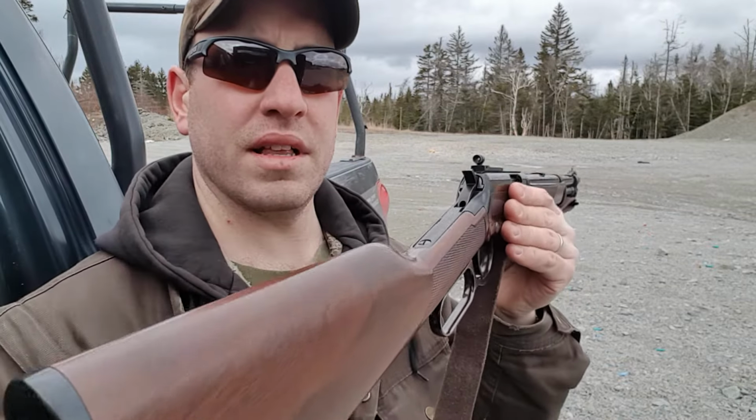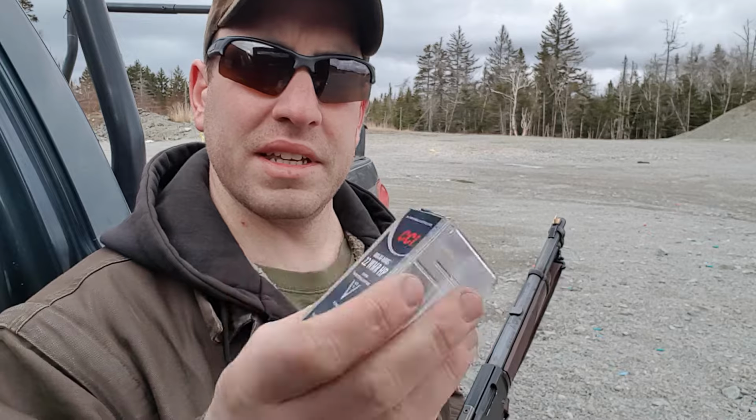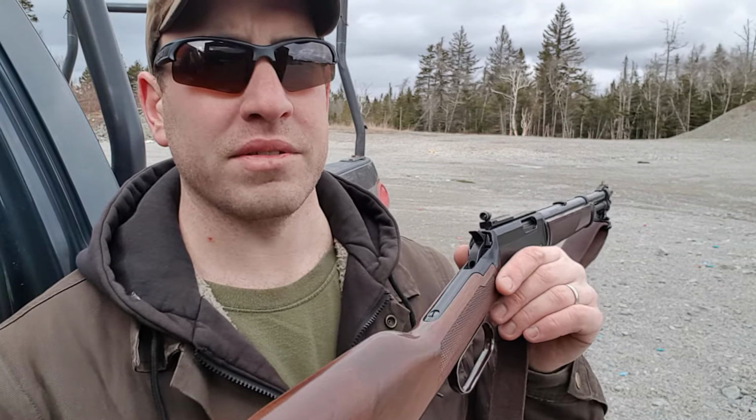So there it is. It holds 9 rounds, 22 WMR, and this 12 and a half inch barrel is basically up to speed. I'm running 40 grain Maxi Mags. That's all I run through it, all the points, and these are moving along. It says on the box 1875, and if you look at the website Ballistics by the Inch, they say a 12 inch barrel is up to speed basically at 1850 feet per second, which is cool.